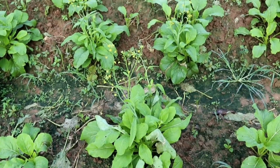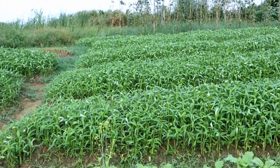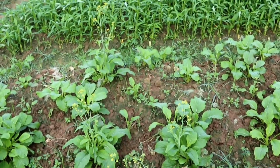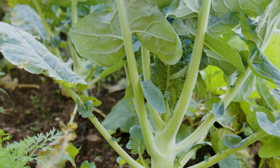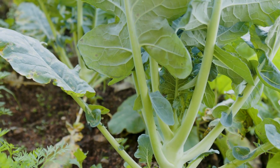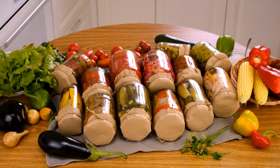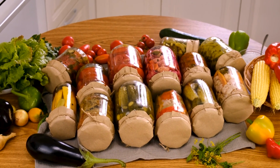The Texas A&M AgriLife Extension highlights that spinach and kale can survive temperatures as low as 20 degrees Fahrenheit, making them ideal for fall and early winter harvests. Brassicas, such as broccoli, cauliflower, and Brussels sprouts, are also excellent choices for fall planting. These vegetables prefer cooler temperatures and can produce high yields before winter sets in.